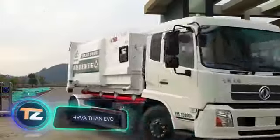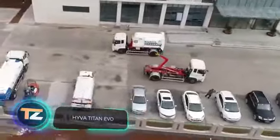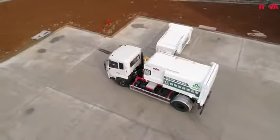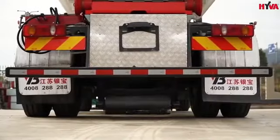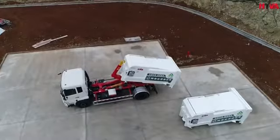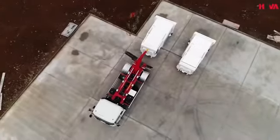Hyva Titan Evo. Today, we've already seen trucks capable of loading and unloading cargo containers on their own. Well, it turns out that they can essentially have any size. For example, the Titan Evo hook lift from the Dutch company Hyva was created to work with small containers and has a lot of significant advantages.